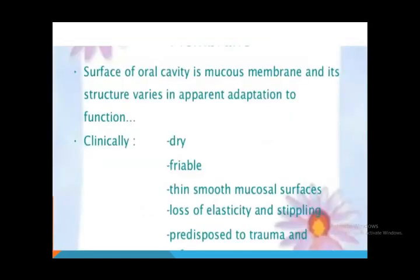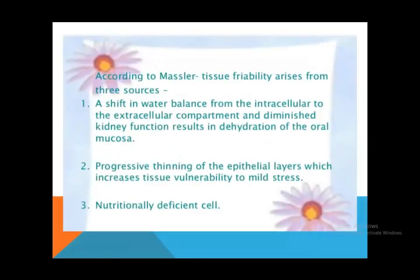The surface of the oral cavity is mucous membrane, and its structure varies in apparent adaptation to function. Clinically, the mucosal surface is dry, friable, thin and smooth, with loss of elasticity and stiffening, predisposed to trauma. Tissue fragility arises from three sources. A shift in water balance from the intracellular to the extracellular compartment and diminished kidney function result in dehydration of the oral mucosa. There is progressive thinning of the epithelial layers, which increases tissue vulnerability to mild stress and nutritionally deficient cells.